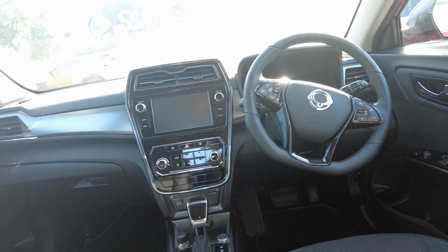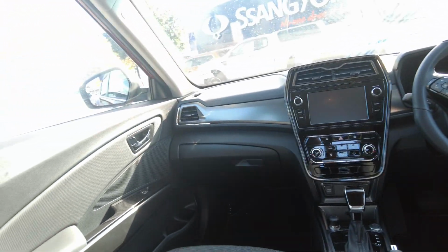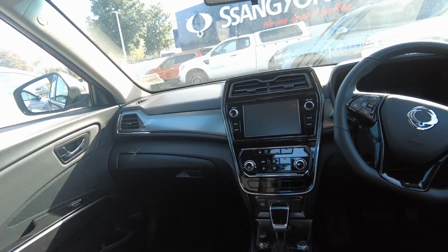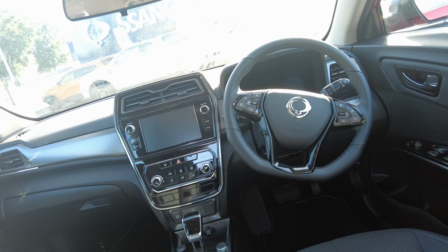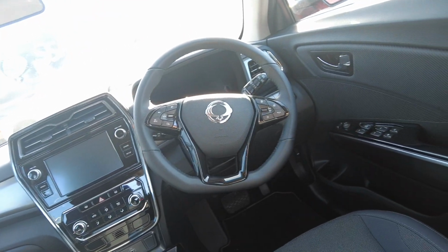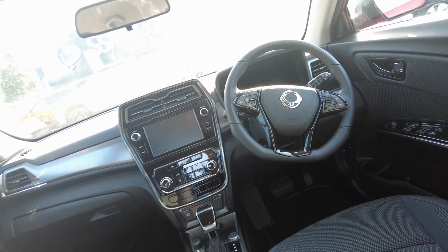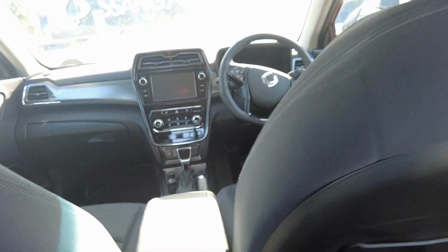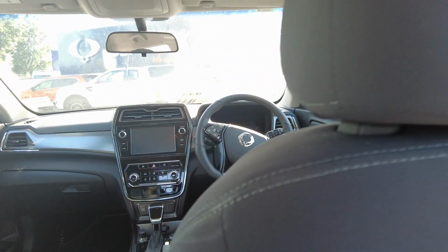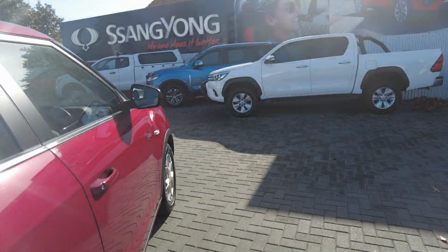Now it's a very modern and aesthetically pleasing front end of the vehicle. Ssangyong have put a lot of time and effort into the look of the vehicle. Okay, it's not just something to slap together in an afternoon. They've thought about it and what would be pleasing to customers, and it's very modern and very, very comfortable. Okay, anyway, moving to the front now, let's see what else we can find out.